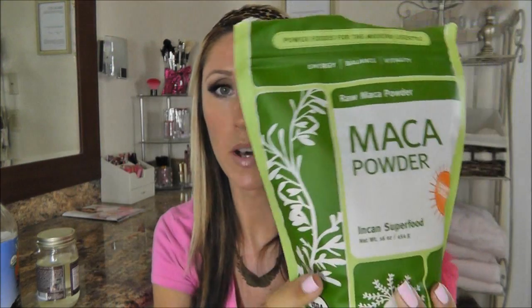Okay. Beauty secret number 4 from Miranda is MACA powder. She sprinkles it on food, smoothies, cereal, yogurt, and I actually have MACA powder here as well.